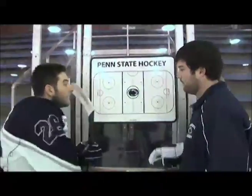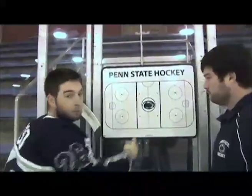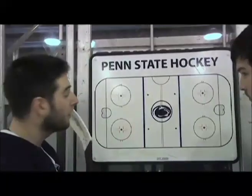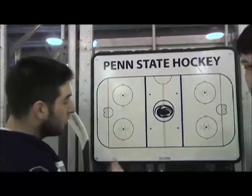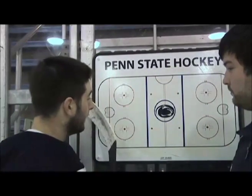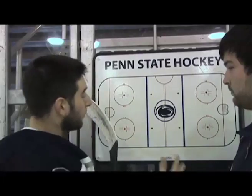All right, so yeah, we got the point right here, right on the blue line. This is usually where I'm at most of the time. I'll be shooting a lot of pucks from here. I'll be trying to keep the puck in the zone. Usually we have 2 defensemen on the blue line, known as the point. And that's about it for the point.